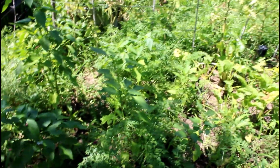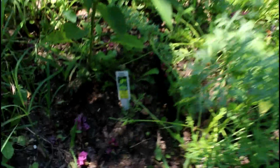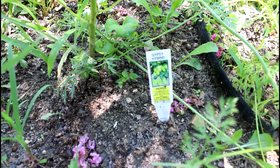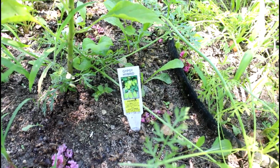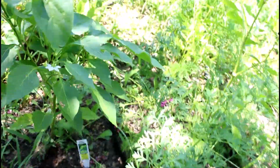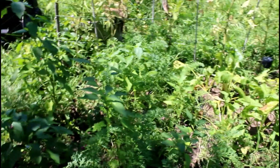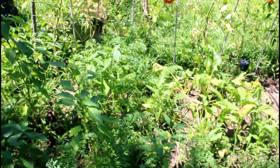But anyway, back to the garden here. You can see my peppers are doing well. Just as a reminder, can you read that? I think that's where you can read it right there. So that's the variety of pepper, which again is not one that I would normally buy, but it's literally all that they had available as far as a banana style pepper when I went looking for them, because my procrastinating self didn't start my seeds in time.